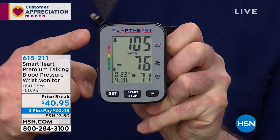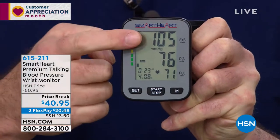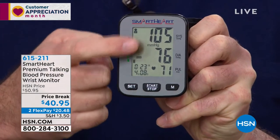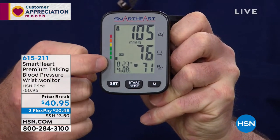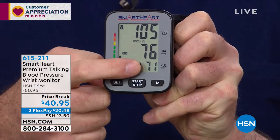Look at how beautiful that display is. You're going to get this home, and it's going to come with the batteries. You're going to get your systolic and your diastolic. They tell us 120 over 80 is about normal. This is going to interpret the reading for you. That's called a hypertension indicator, so if it's in the green, you know it's a normal readout. It's going to give you your heart rate.